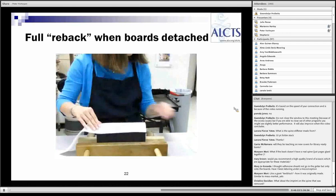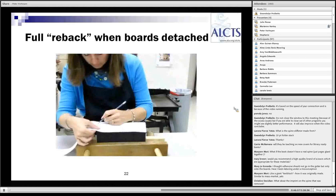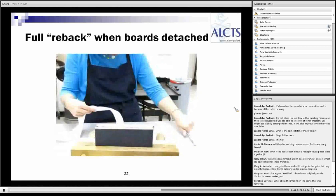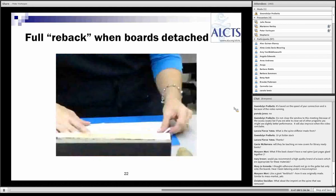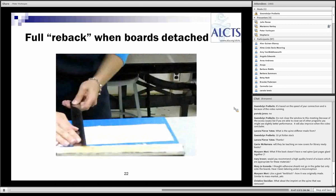This is our hinge cloth that we use, and Marianne's measuring the spine fairly accurately there. When I do it, I always make the hinge cloth be the exact length of the spine so that it goes from the top to the bottom.